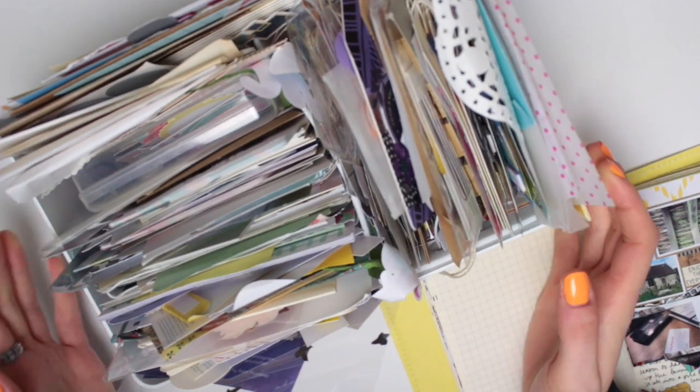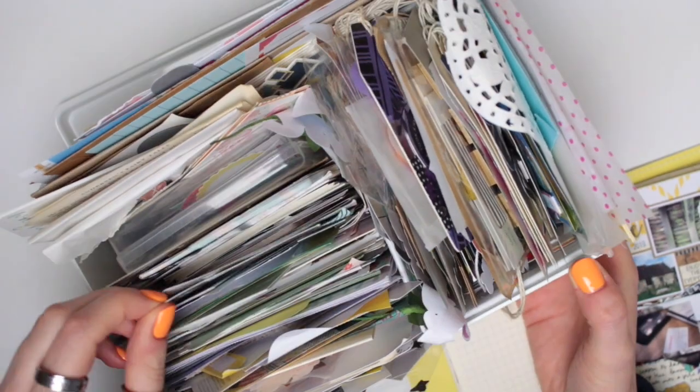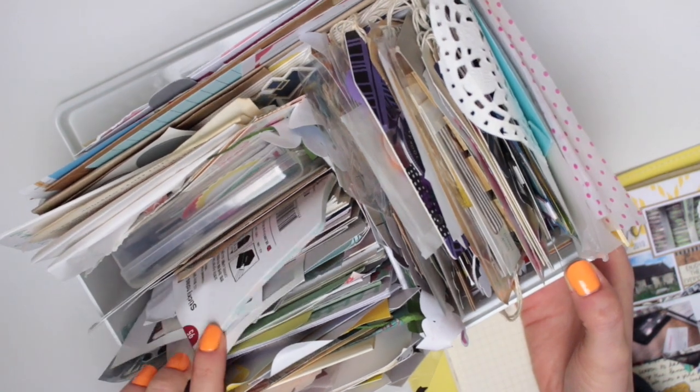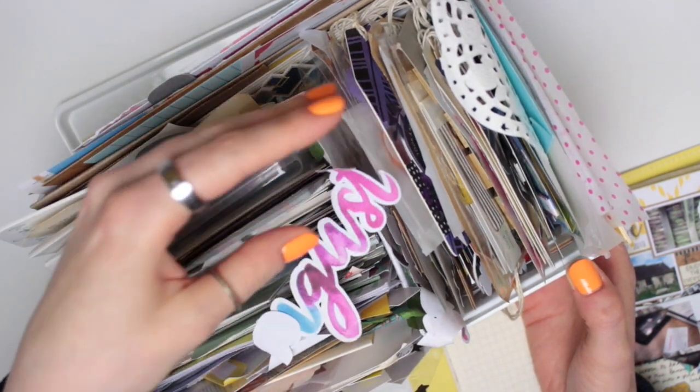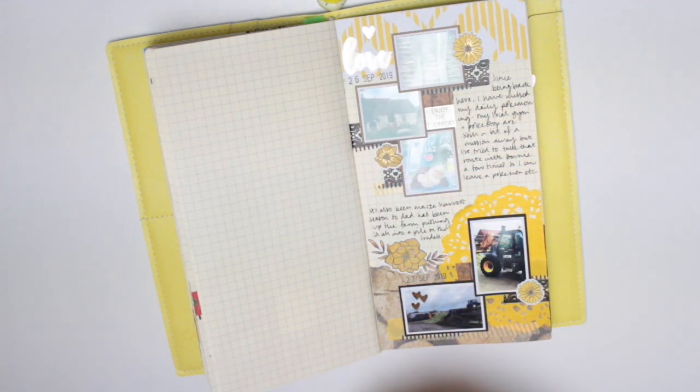And I've got my ephemera box as well, which is just full of random stuff. Again, there's bits of paper in here, but they're more like bits of ephemera sort of paper and things that I can use to decorate pages. I'm going to get started and I will speak to you again at the end of the video.